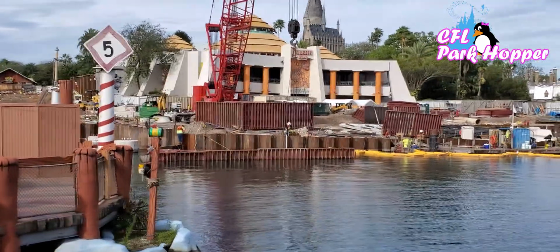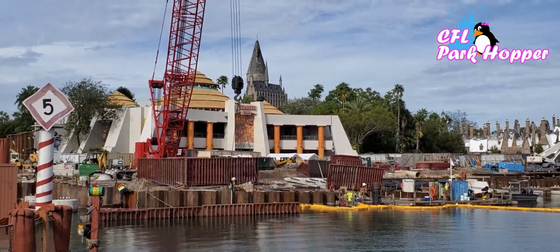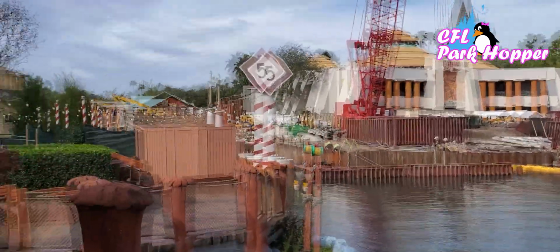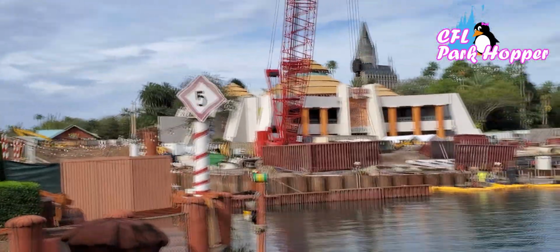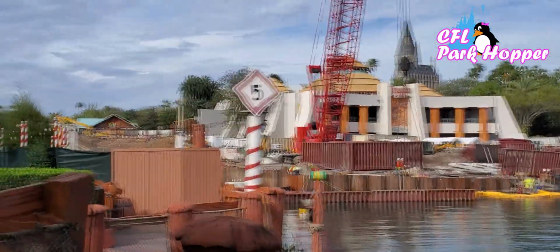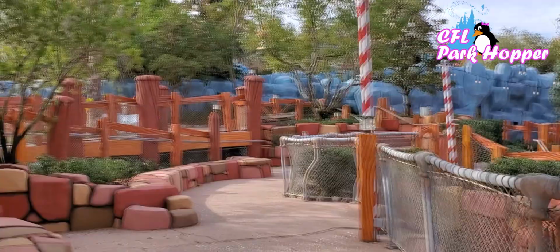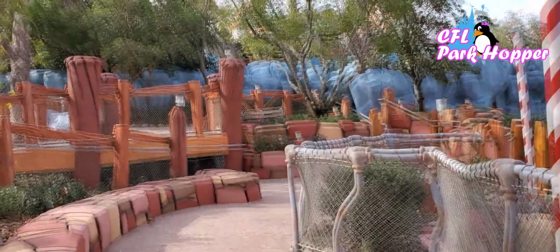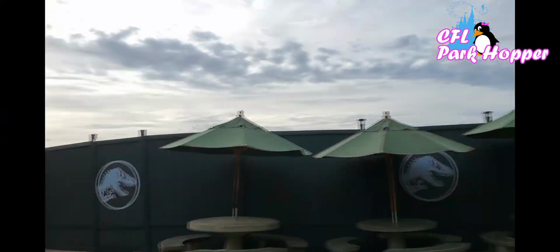And otherwise, the castle for Halloween, the Dark Arts projection show. But they don't do Halloween Horror Nights on this side of the park at all. It is only exclusive to Universal Studios, and nothing happens here during Mardi Gras or anything like that. So this park mainly is attractions, rides, that kind of thing. So just keep that in mind. All right, let's keep moving.